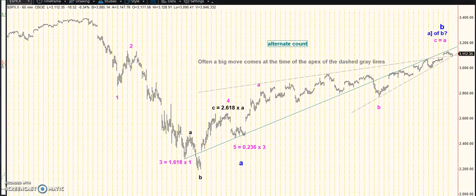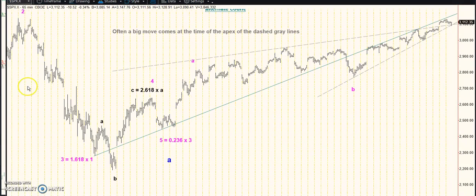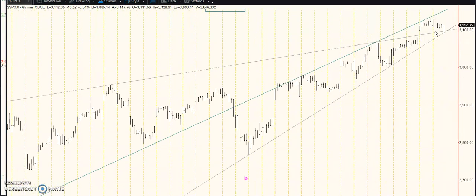Now, I didn't draw these lines perfectly yesterday, but if you connect this high and this high, you get this. You connect this low and this low, you get there. And we see what you often get, which is a drop right where these trend lines meet, and that's support. Now, support doesn't have to hold. There's an employment report tomorrow. It's hard to predict what'll happen when the report comes out.